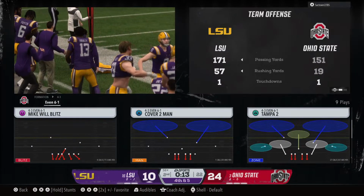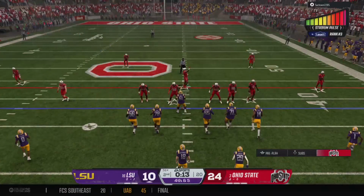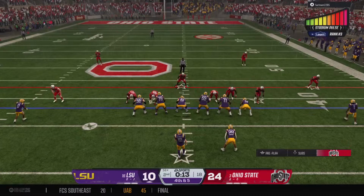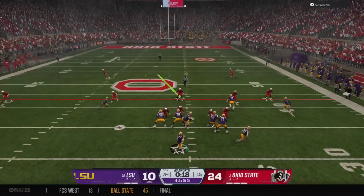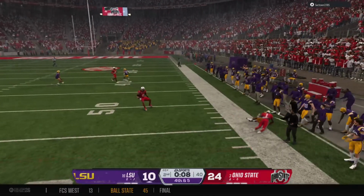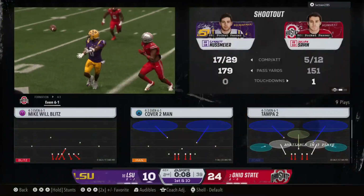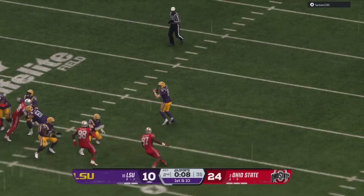When you throw an out route against man coverage, it puts a premium on the receiver who can set up the defensive back to still have room to get to the outside and be timed up with the quarterback. That was great execution. He's got it. Enough for a first down. And he'll head out of bounds, but not before picking up enough for a first down.